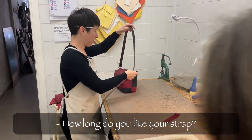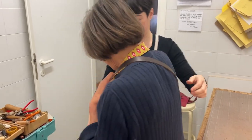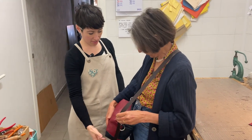Because I'm a complicated person, I like to have my bags that go over, and I didn't have enough leather. So Michele has made me this beautiful strap, which she used for her cutting.